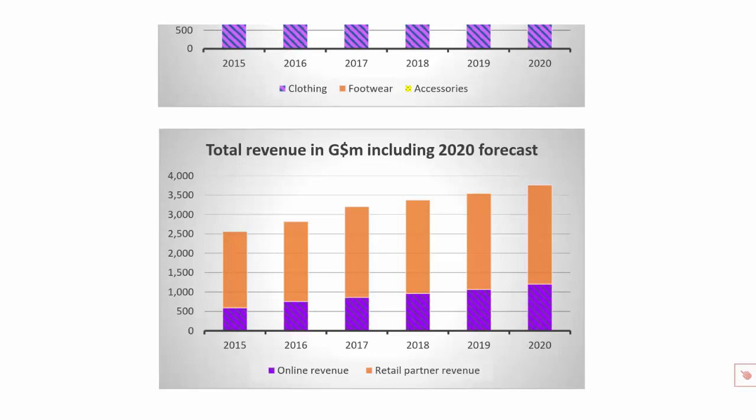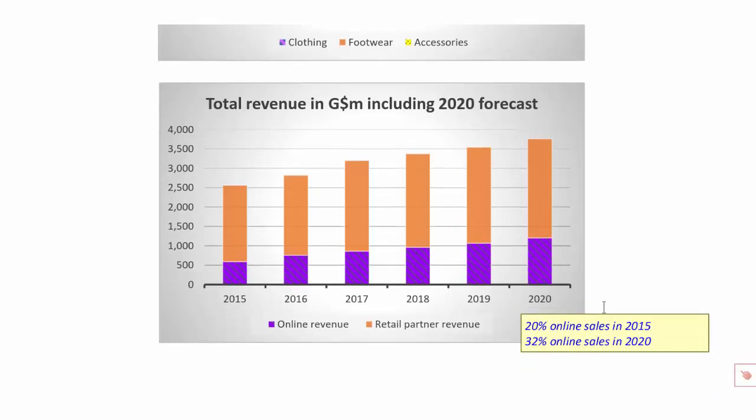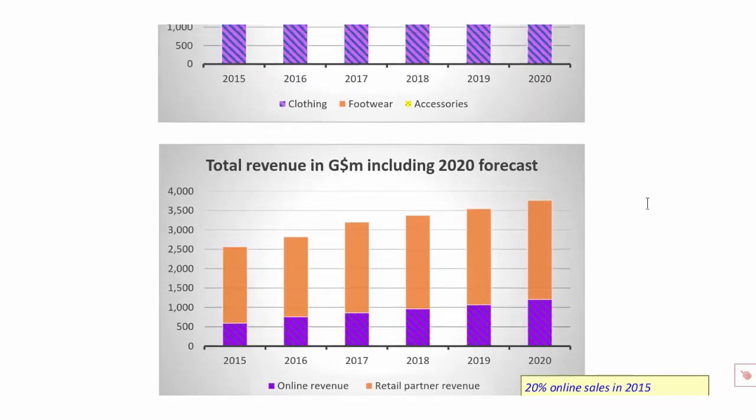However, given the fact that the online sales have grown more rapidly, you can see that they have gone from about 20% of overall sales in 2015 to about 32% of total sales in 2020. So online sales have become more important. People are more comfortable all the time with buying goods online, whereas that wasn't the case in the past. And if they can go on selling more of their goods online, it's likely that they could drive some costs down because they're not having to pay a commission to third-party retailers, etc.